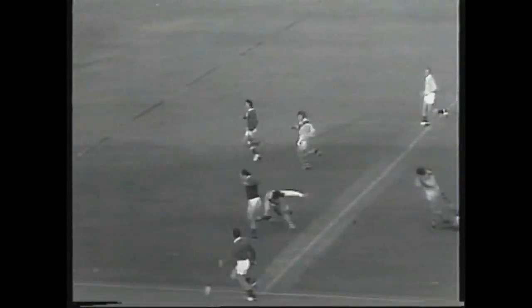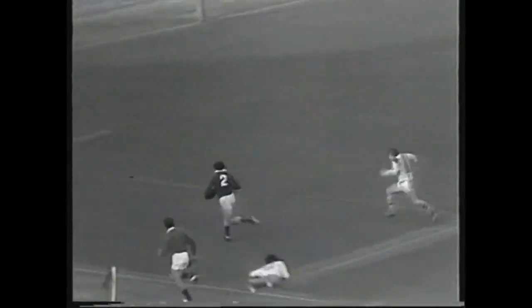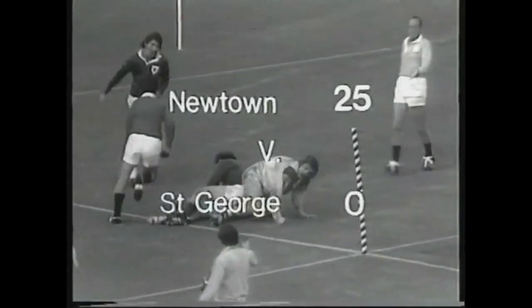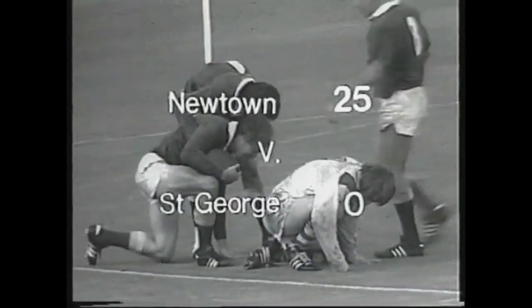Floyd is with him, went to Williamson. Williamson away from his winger. He's looking for Floyd. Beats Goodwin. Lionel Williamson will score. What a good try to the Newtown captain. Great work by Lionel Williamson.